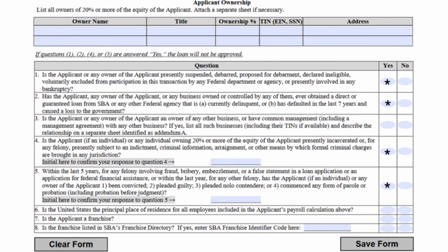Question number 2: has the applicant, any owner of the applicant, or any business owned or controlled by any of them, ever obtained a direct or guaranteed loan from SBA or any other federal agency that is A, currently delinquent, or B, has defaulted in the last 7 years or caused a loss to the government? If you answer yes here, you can't qualify for the loan.